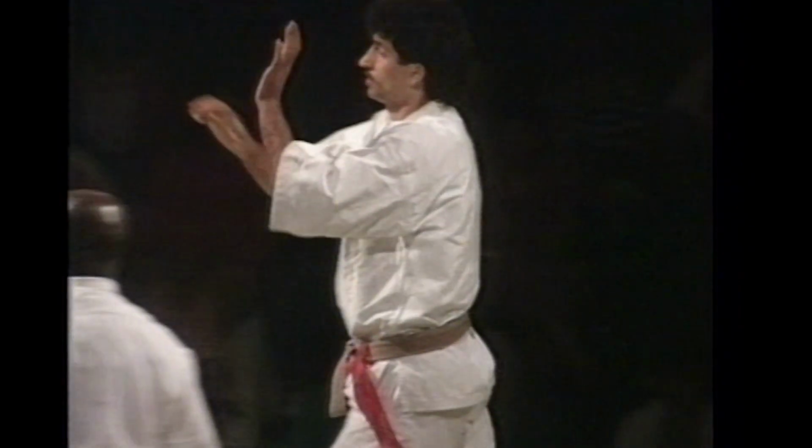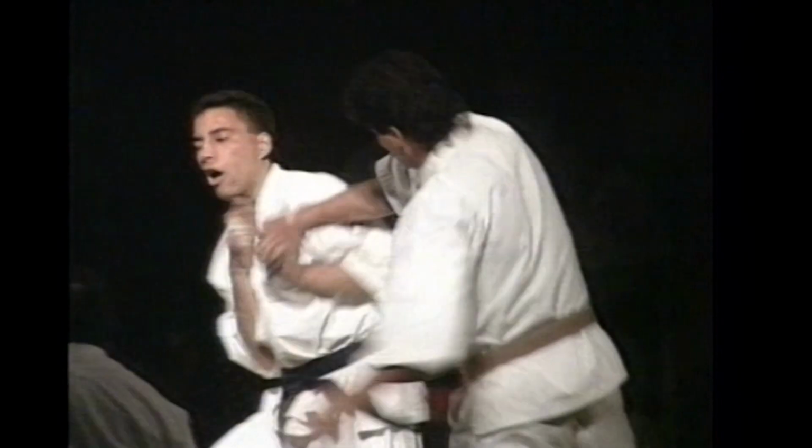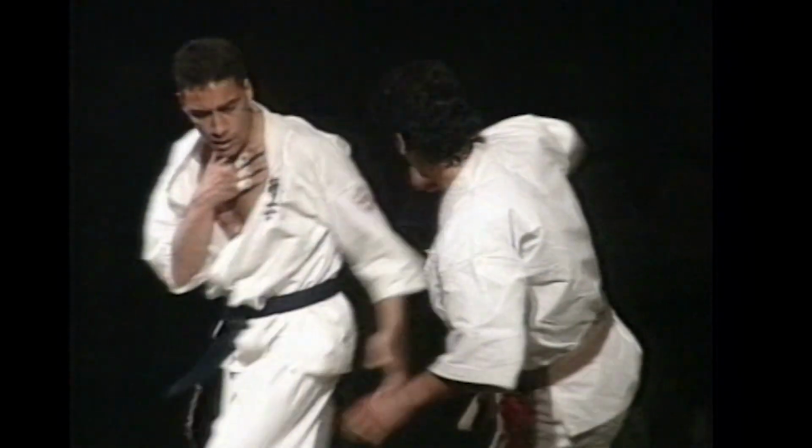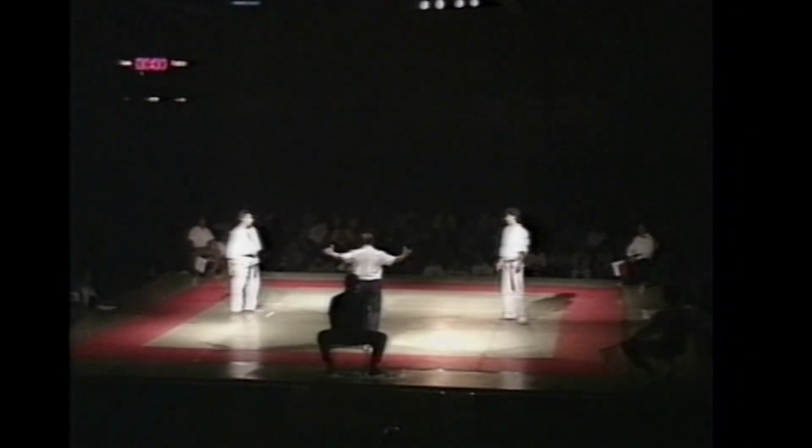Okay, and that's the end of that round. Well, that was a fairly closely fought battle, so it'll be interesting to see. We'll just have this action replay here now of one of the strikes. Good reverse punch there into the chest. All the judges made their decision, and it goes over to the opponent on the right.